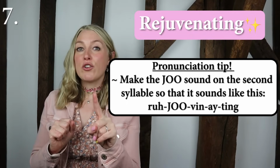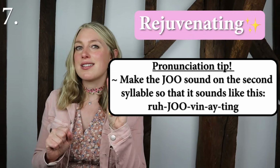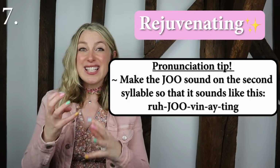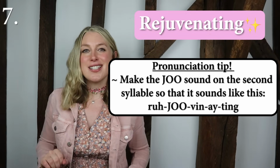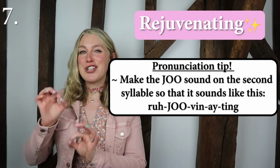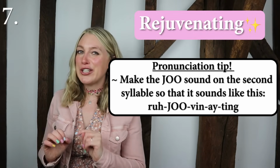Pronunciation tip, we've got a really important sound in the second syllable, and that is dew. Dew. Okay, that sound needs to come out. If it doesn't, it's not going to sound like the word. Rejuvenating. I know you can do it.